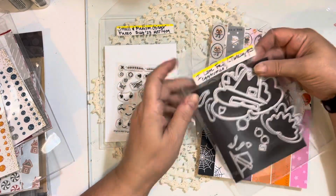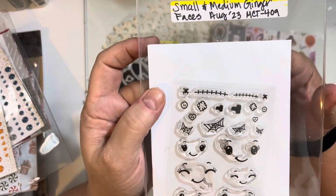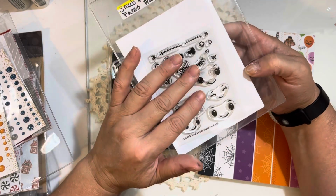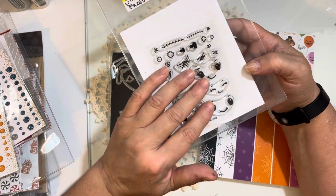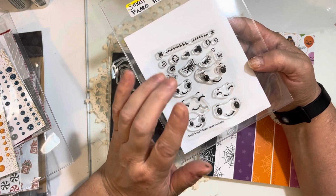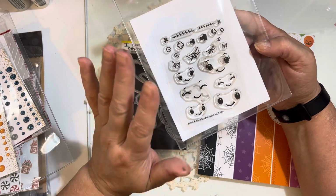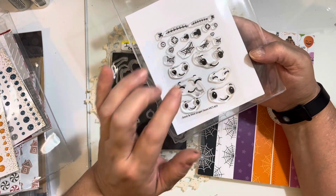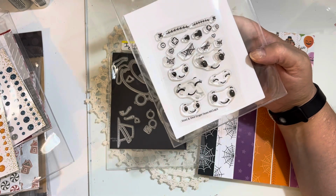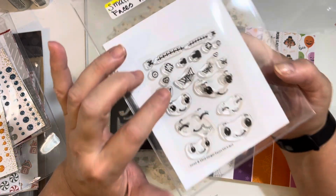Let me slip that back in there, and then I'll show you the last set that we're showcasing, called the Small and Medium Ginger Faces. After Emma released the Giant Ginger last month, that 5-inch gingerbread that I have been wanting for years, with faces that she concepted the art for from an artist on Etsy, she got a bunch of requests for faces for her smaller gingers. So she went ahead and we actually worked on this set the night after the release, I think.